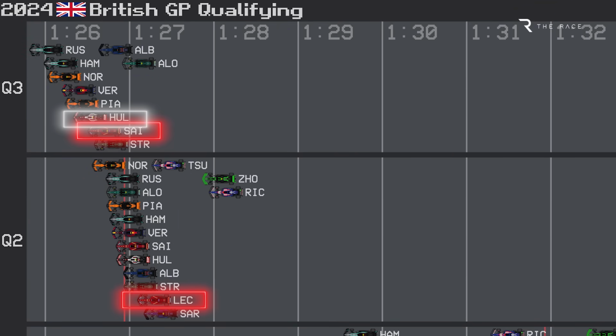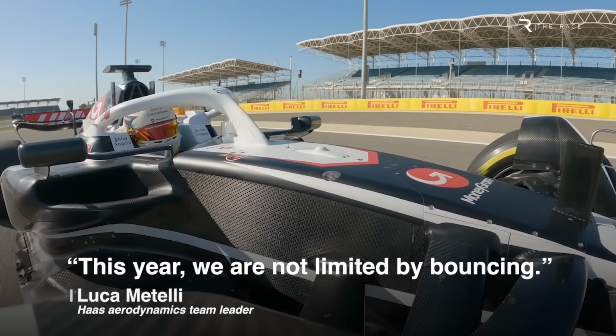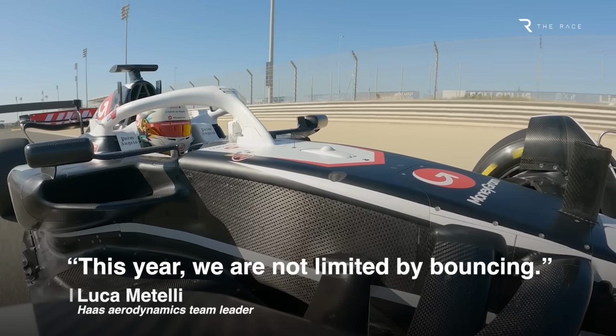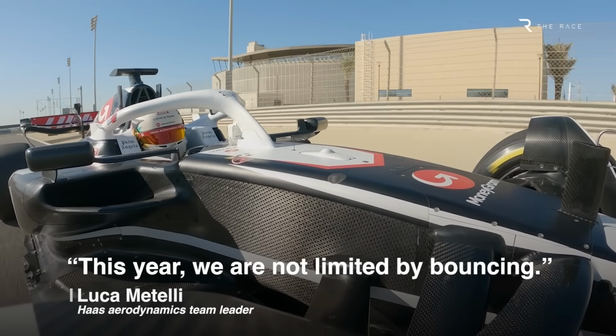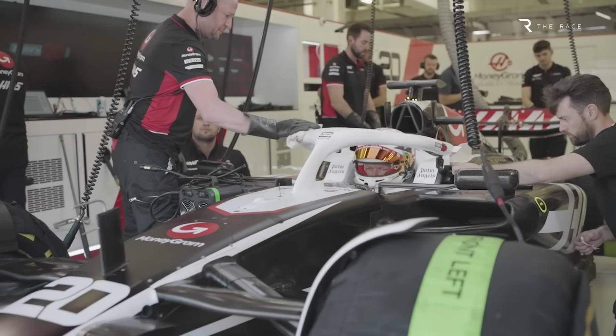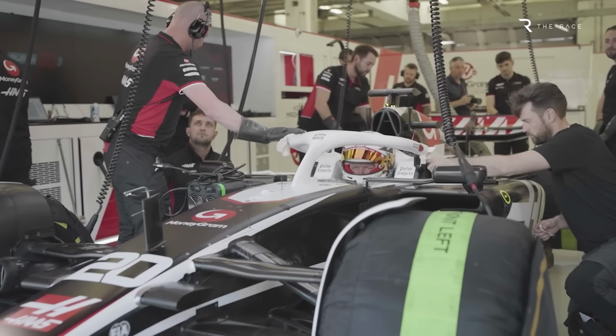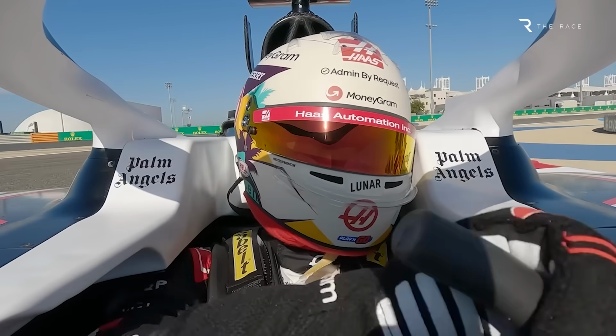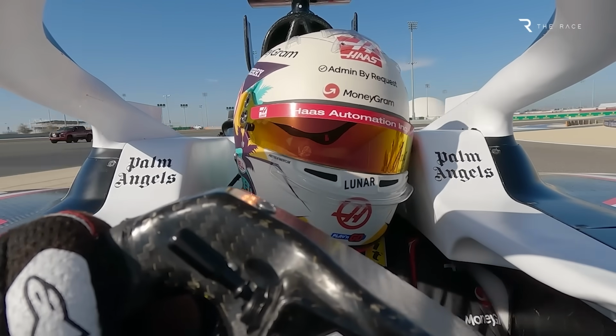When I asked Haas aerodynamics team leader Luca Matteli whether his car suffered from the same problems Ferrari did, he said bouncing has not been a problem for it in 2024. What's more, Haas also uses the Ferrari wind tunnel, meaning that it's not a hardware problem that's making the difference. And while it's likely that Haas is not chasing the downforce quite as aggressively as Ferrari, and therefore might have a car that's a little more confidence-inspiring for the driver, that's a concern for those at Maranello.